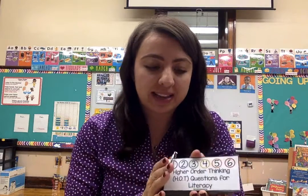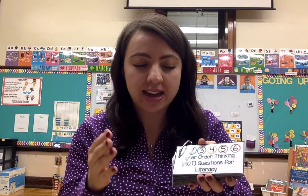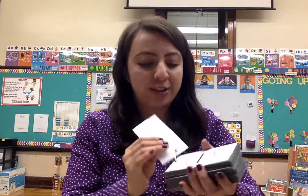So the great thing about this packet is that I wrote it in levels. Higher order thinking is levels, right? Level 1 is knowledge. It's remembering information. Knowledge-based learning, students will be able to answer questions that require only memory of data or facts. Students will identify, name, count, repeat, etc.